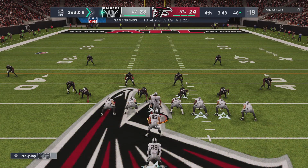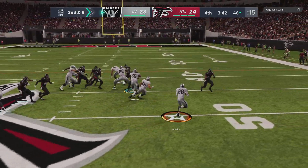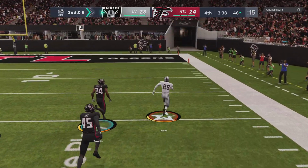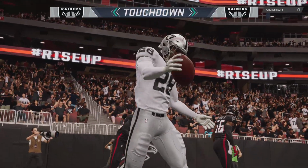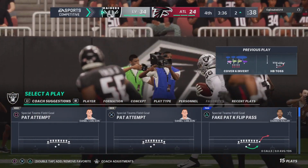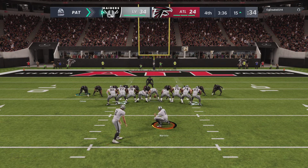Under 4 to go now as the clock runs, and they come up on 2nd down. Once again, it's Jacobs. And now off to the races down the right side. And he will score. Touchdown, Las Vegas. Josh Jacobs, 46 yards. And the forced turnover on defense leads to 6 points.